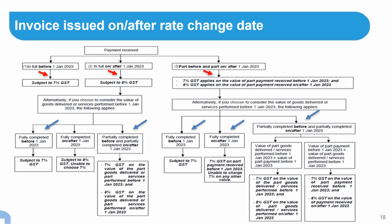Let's start off by considering situations where an invoice is issued on or after 1st January 2023. This flowchart guides us on how to determine the GST rate to apply. Where an invoice is issued on or after the rate change date, depending on when payment is received and whether payment is in full or if it is a partial payment, the GST rate to be applied is shown in these boxes, as indicated by the red arrows.